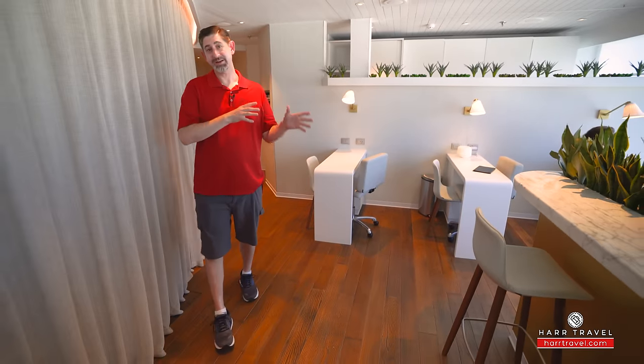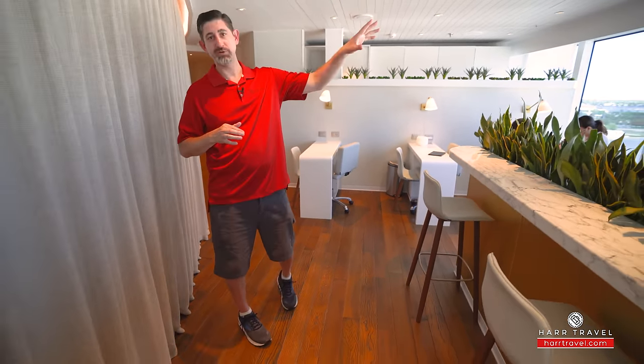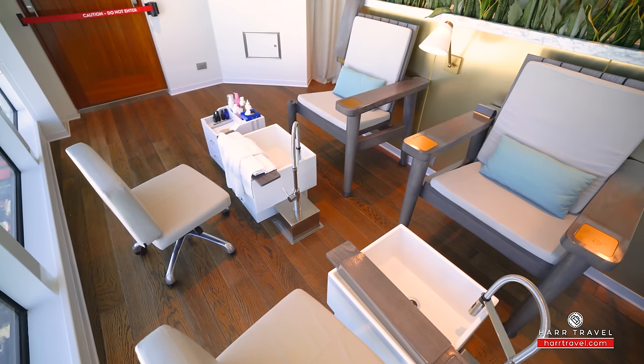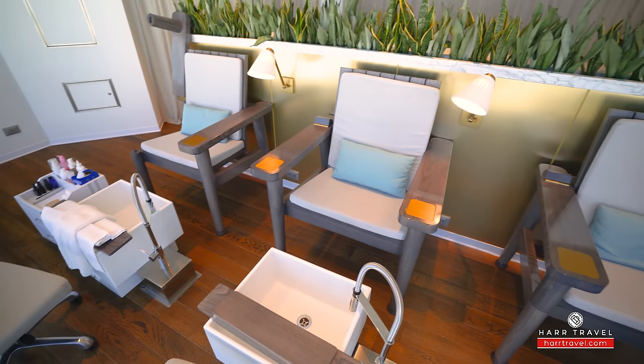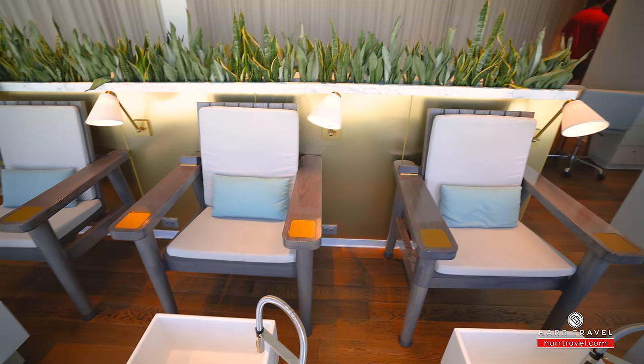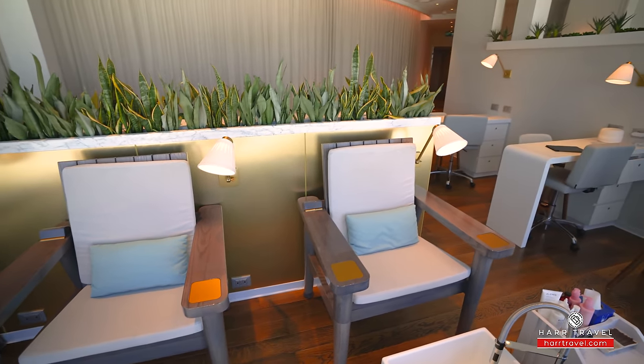Now, if you're looking for a manicure or pedicure, you can head to the tune-up area. You've got some incredible views, and of course, you can pamper yourself just like in the spa and, of course, the hair salon down lower. Once again, pedicures and manicures up here. You want to enjoy the view while you get that done.